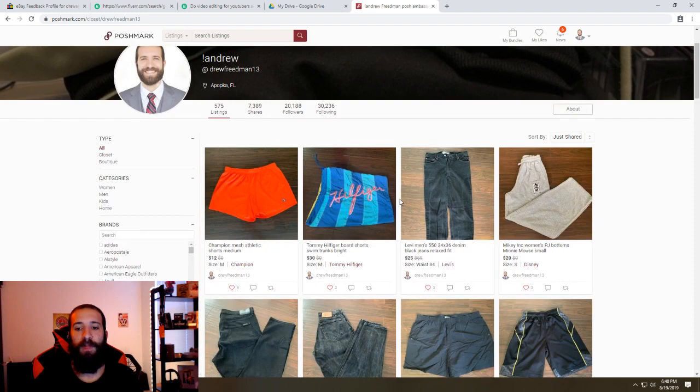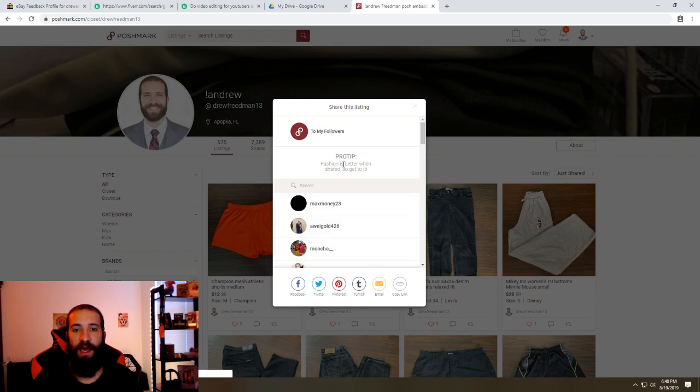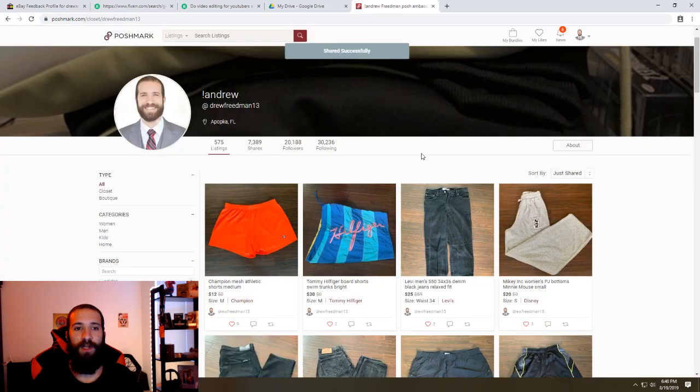Let's do another example here. Okay, these are Tommy Hilfiger board shorts, swim trunks is my description. So what I'm going to do is share it, and then all I'm going to do is type in Tommy Hilfiger, and we'll see how it goes. So I shared it, and we'll wait 10 seconds.